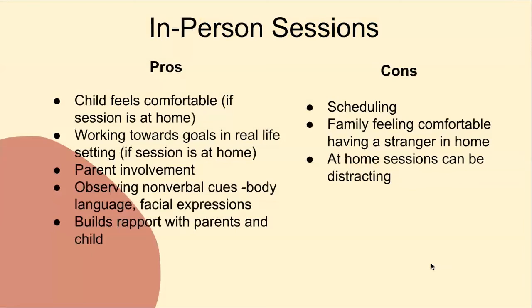Okay, I'm going to go over the pros and cons of working in person with my clients in the role as a behavioral health intervention service provider. So if we're having session at home, and there will be a lot of parallels to what Montana said in my explanation as well, if we're having session at home, Montana mentioned it helps my clients feel comfortable.